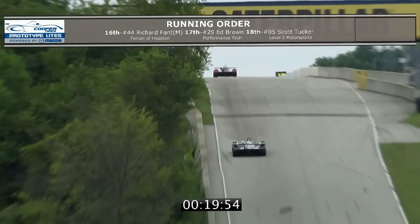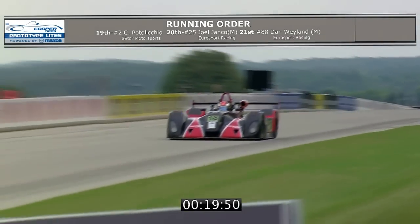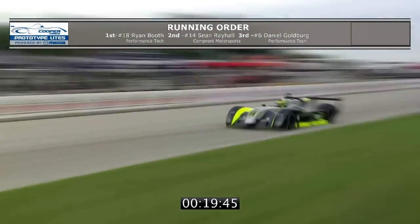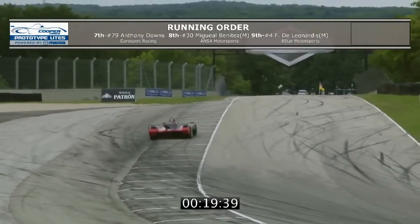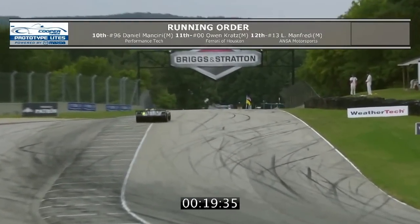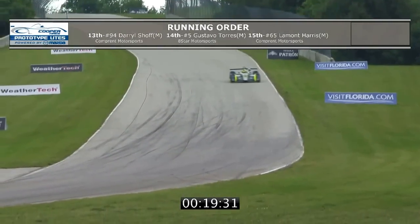And we've talked throughout the season about the battles within the race, the battles within the battles, so to speak. And you're going to have this battle between Ryan Booth and Sean Rahal for this particular race. Dan Goldberg, Mikhail Goetberg, the head of the Masters field, they're going to be chasing after that third podium step. And then you have the overall battle, and you have the Masters class.